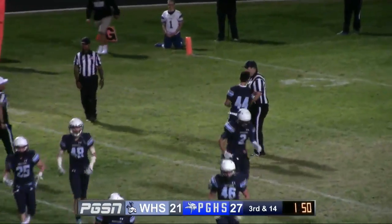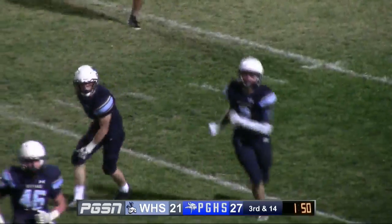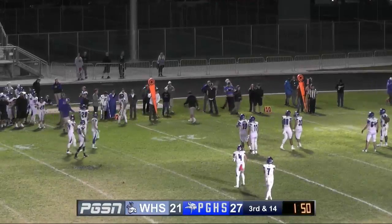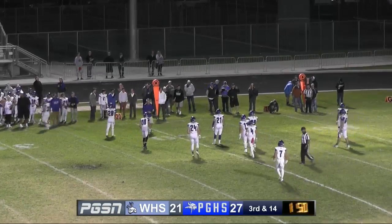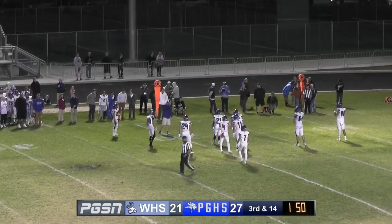It's the 2-minute drill. We're at 1:50 left in the ball game, and you can feel the energy in the stadium. You can feel Westlake getting extremely excited. There is the possibility of winning. All they have to do is get in the end zone to tie it, and then an extra point can win it for them because of the missed extra point. Wow, this is exciting football.